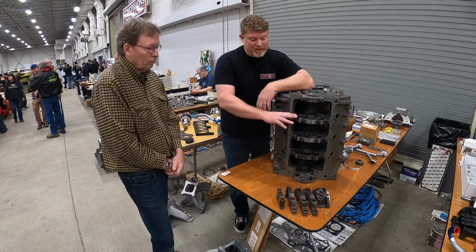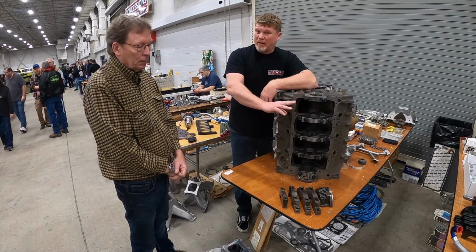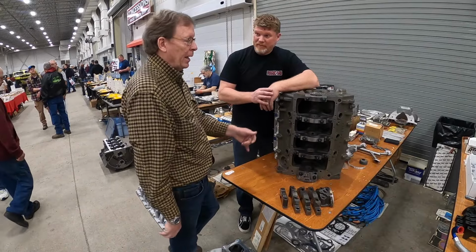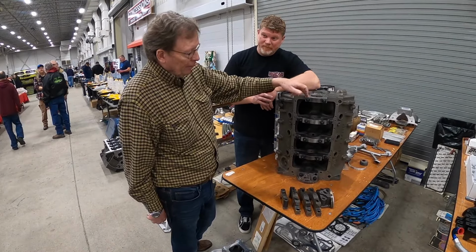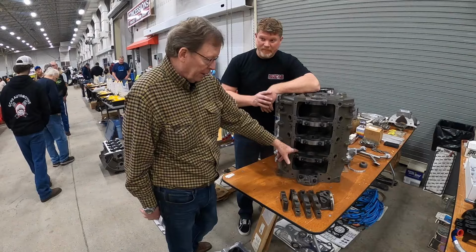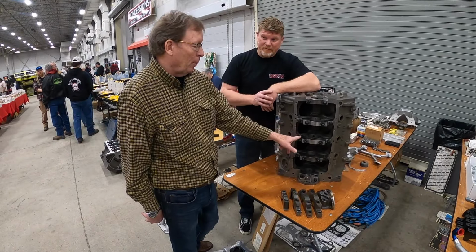So you also have your own billet main caps. Are those adaptable to a stock block as well, or are they unique to yours? You can use on a passenger car block the four front caps in a two bolt configuration. There is not enough material in the main bulkhead of a passenger car block to get the four bolt main studs in there.